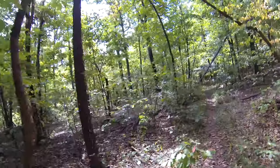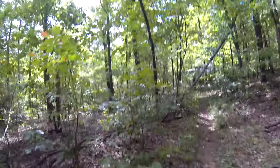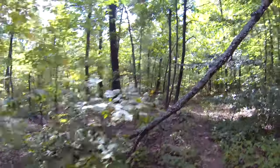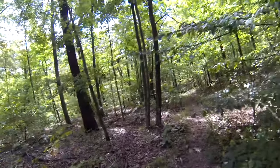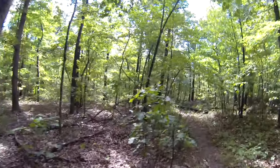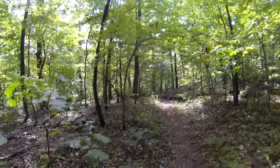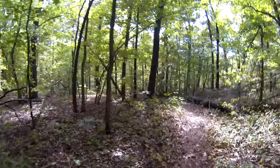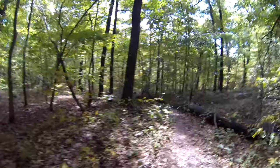It does feel pretty good out here today. Like I say, it's about 82 degrees maybe, and a light breeze. It's early fall. Fall just officially started a few days ago. And there is a touch, a hint of color out here. And it's quite lovely, I must say.